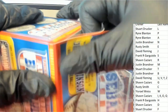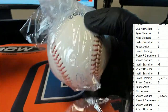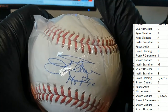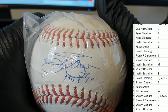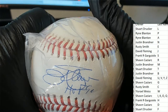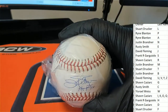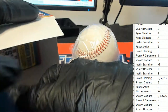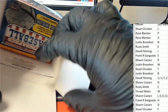What is coming out of here in the autograph baseball? What is it gonna be? Who's it gonna be? It's a Hall of Famer 1990. Hall of Famer 1990. Who is it? It's a Jim Palmer.